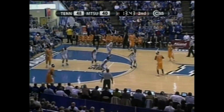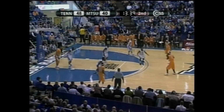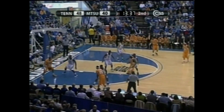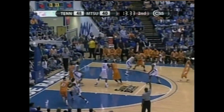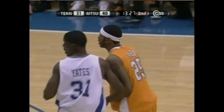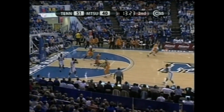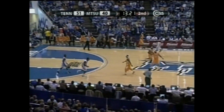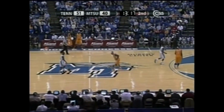Tad gives it up out high to Smith. Middle Tennessee in a zone, protecting that in line against Williams. Of course, you got to protect every line against Tennessee. Huge shot, huge shot for Tab. And that's the shot you give up against Tab. He is not known for being a three-point shooter. They just left him, they dared him to shoot it, and he knocked it down to his credit. Largest lead in the game, 11 by Tennessee.